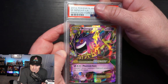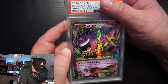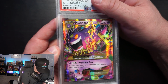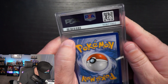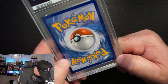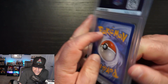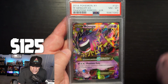There's a Mega Gengar EX Secret Rare from Phantom Forces. Centering looks fine. Holo, I think, looks pretty fine. These older XY cards, you got whitening in that corner, whitening in that corner, whitening in that corner, whitening in that. So all 4 corners will speck right. So probably an 8 with that many corners. And it is an 8. So there we go. Really cool Gengar, though.